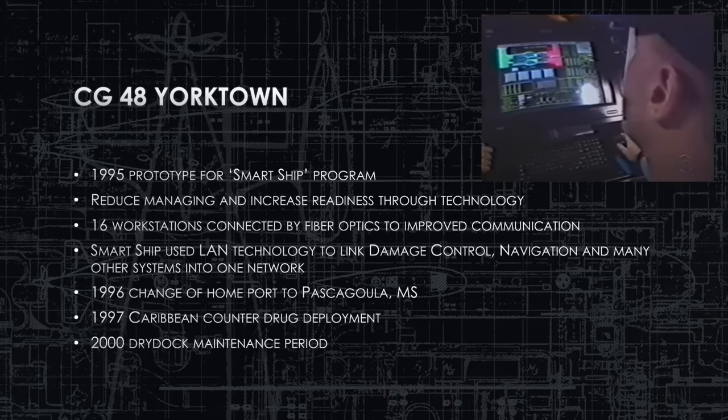It has a total of 16 workstations that are connected with fiber optics. It uses LAN technology to link damage control, navigation, and other systems like we talked about. It's a very good system, and it works great. So much so that they invited CBS, an American broadcast news organization, to come and do a piece on it. And there's a screen grab from it there from May 8th, 1997, I think it was, when they reported that.